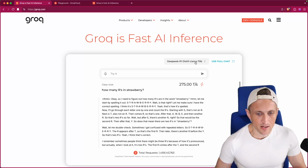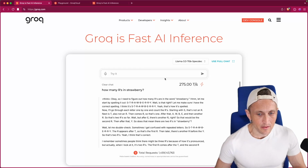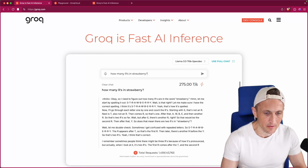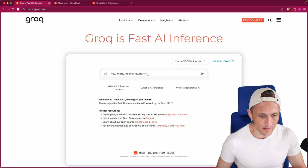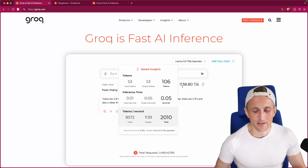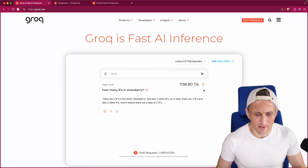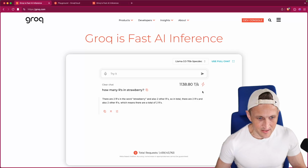You can also use a ton of other models. For example, over here, we've got the Llama 3.3 70 billion parameter model, equal size. Pick this SpecDec one here, put in the exact same question, and let me clear this out here. Boom, just done. And then you can see here, we've got 1,100 tokens per second. Granted, there are only a couple sentences here, but still 1,100 tokens per second for a model that is massive. That's almost 5 or 6 times more than that R1 model, which was equally impressive.